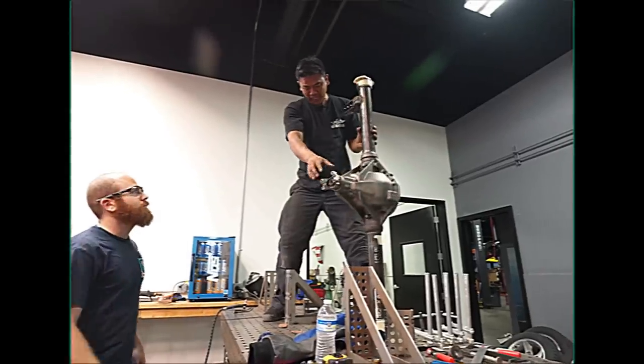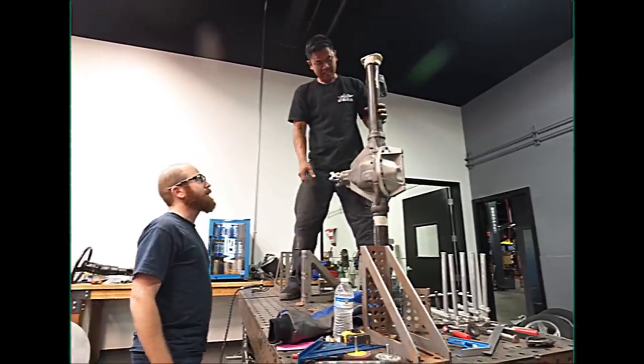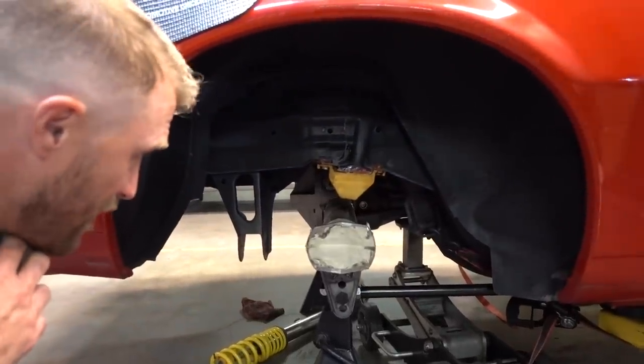What do you want to do with this thing? Maybe it's getting KWs. Sick. I don't know. We have to paint the rear end and mount it. And then we have to trim the fenders.